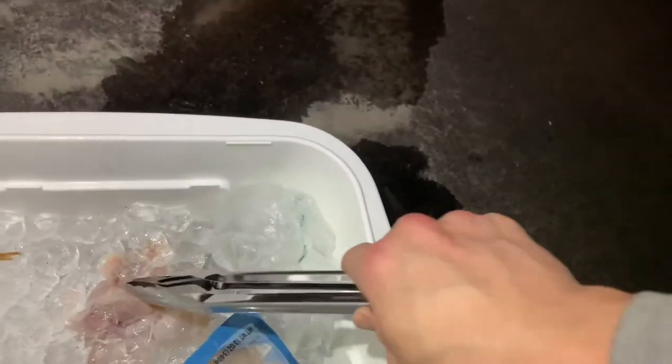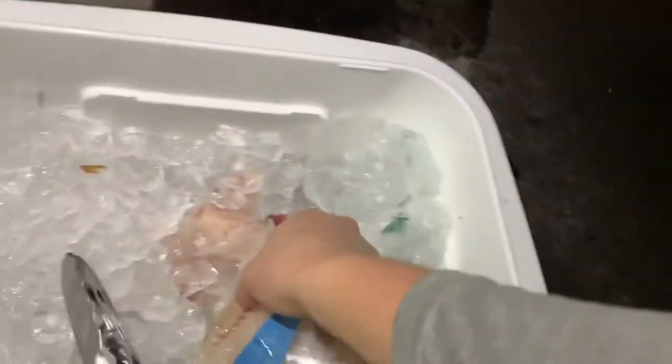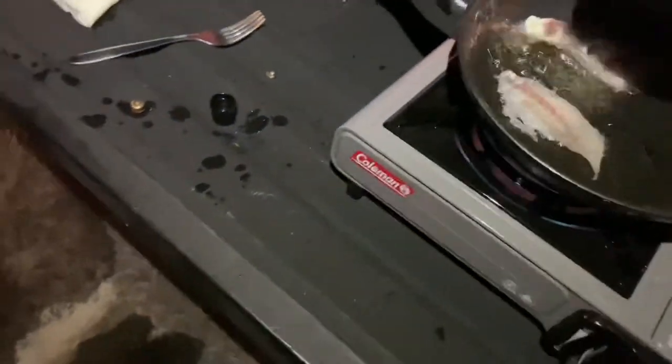All right, got the tongs. Double checking to make sure the oil was good. We're gonna start throwing that fish in there. It should not take too long at all. Screw the tongs, you know what? Use my fingers like a man.